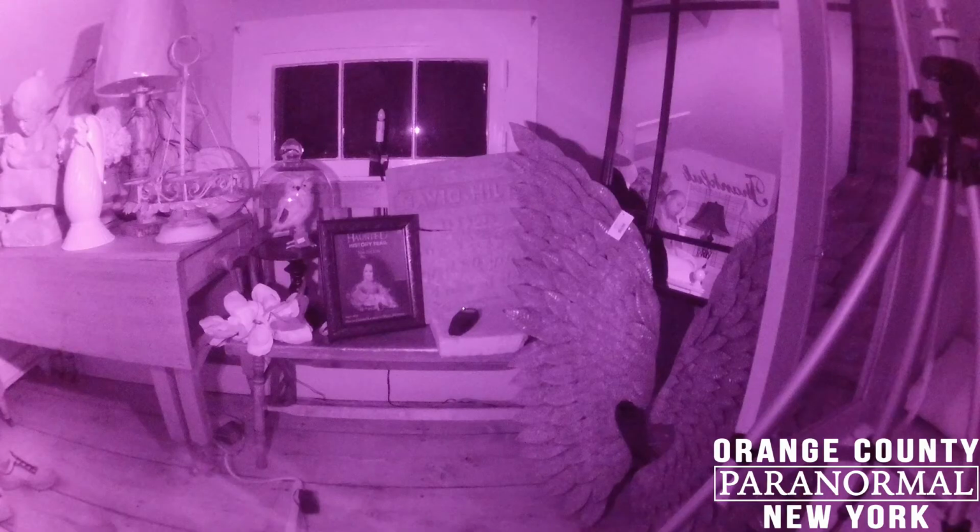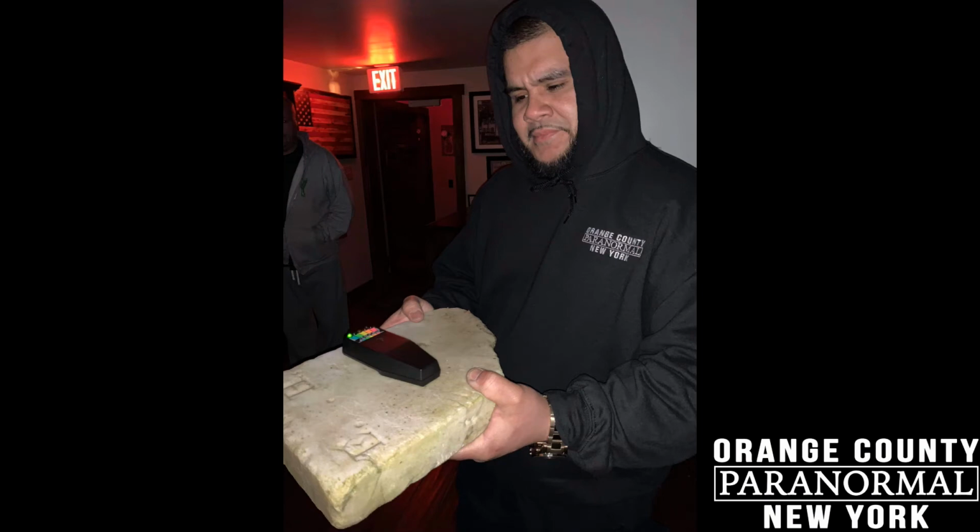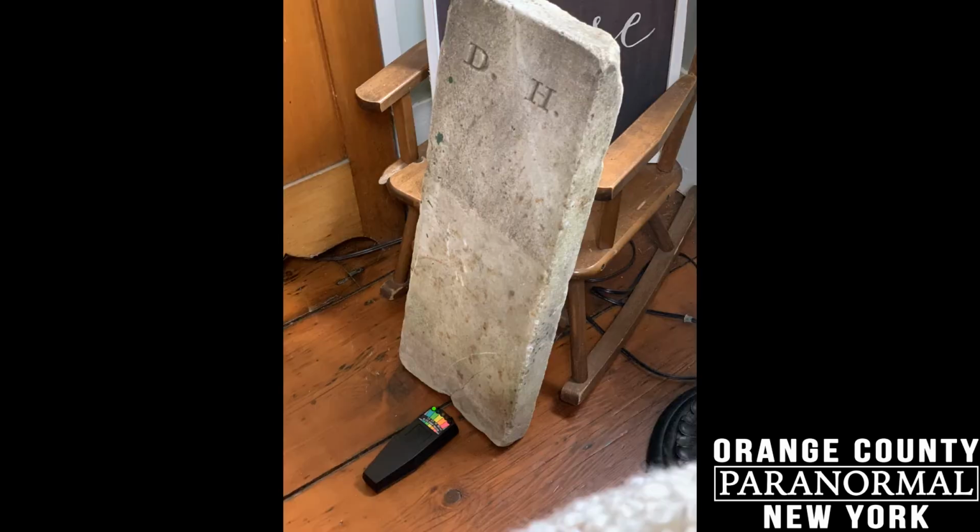The first is David's, which the owners found when they first purchased the property. The second we believe to be David's wife's footstone. We introduced this into the room the night of our ghost hunt event back in January. We're uncertain if this new footstone, marked only with the initials DH, is David's, or perhaps one of his children's. Even before this new stone came into the room, there were some things going on in here.